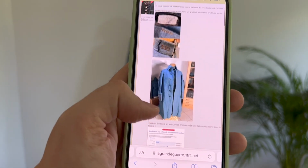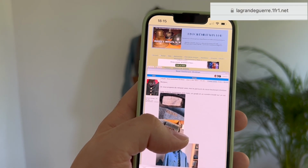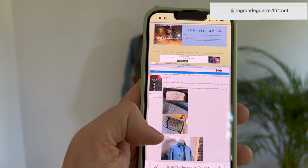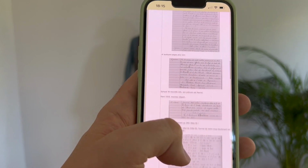And if you are interested, I put it on this forum called lagrandeguerre.1fr1.net, which is quite a famous forum for French collectors.